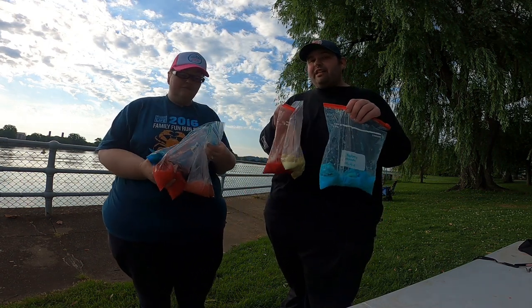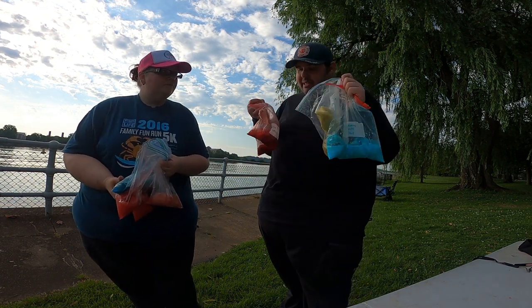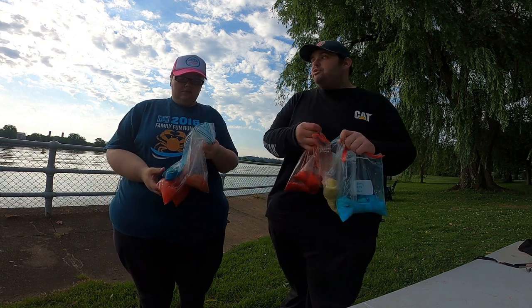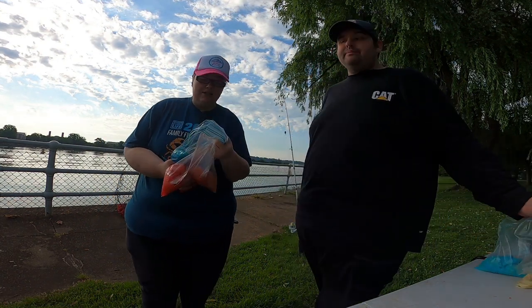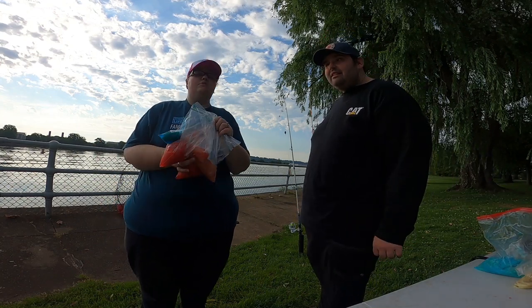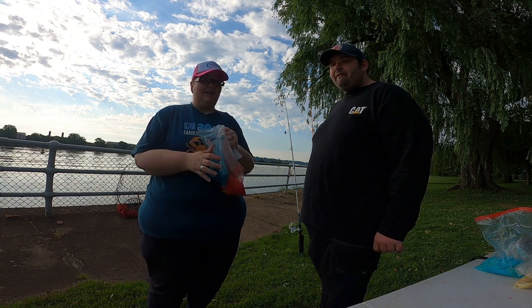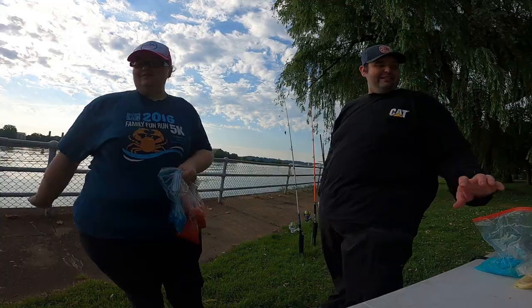We each have three different flavors. I have for the KOOL-AID, blue raspberry lemonade, and then cherry. I will be using KOOL-AID on all my rods. And then I'll be using Jell-O on all my rods. And I have the berry blue, the strawberry, and peach. So this should be exciting. 4-hour challenge. Let's get baited up and get our rods out there.